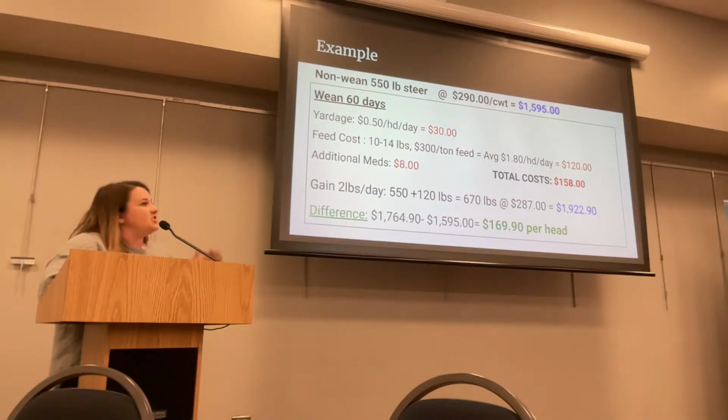For 60 days, $30 per calf. If you were to feed a 300-ton feed and you were just to feed 10 to 14 pounds, I know there could be some hay costs in there, grass costs in there, kind of hard to quantify all of that, but just these basic costs, an additional round would be almost $160 of additional cost to wean that calf and get it to the graded feeder sale.